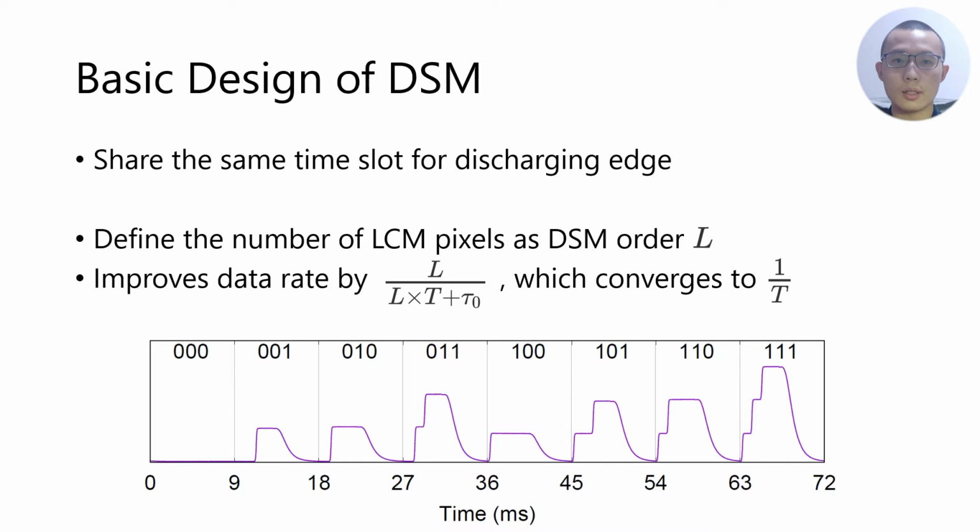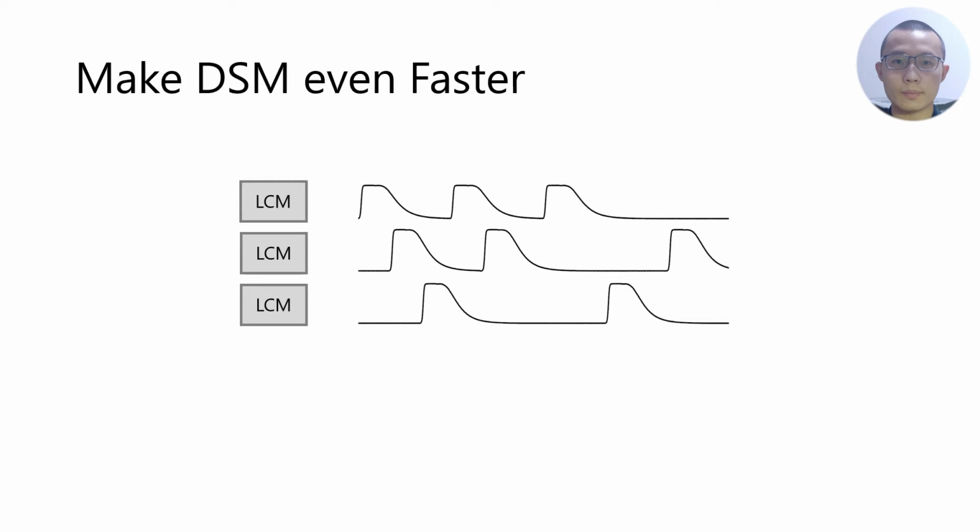However, this convergence is very slow, and we cannot use a very large DSM order L because the total signal strength is usually a design constraint. With a larger L, each bit will result in 1 divided by L of the total amplitude, which would be too small to recognize.